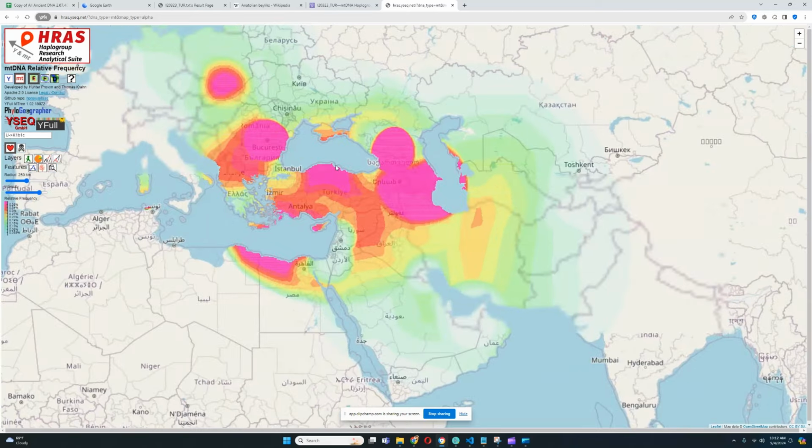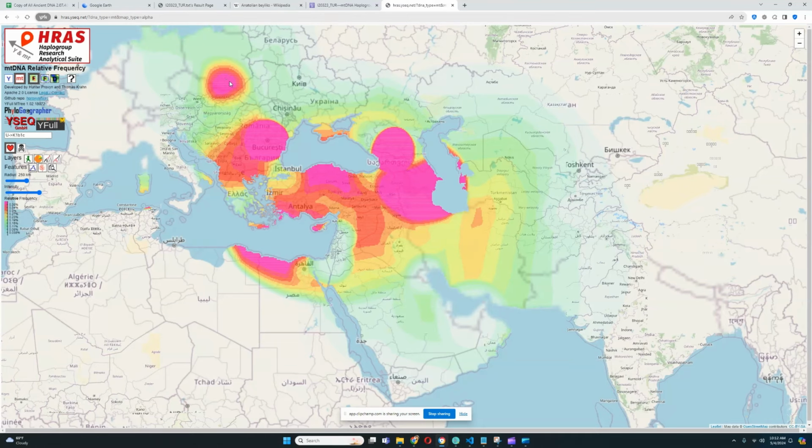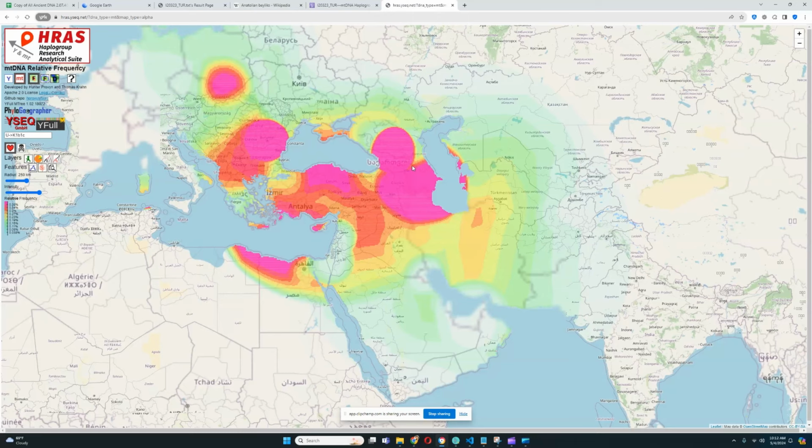It's found in Bulgaria and Romania. I see it's also found at a pretty high frequency in Slovakia and southern Poland. I think it might be the Jewish community in Slovakia. I suspect it might be the Jewish community there. It's also found in the European region of Caucasus in Russia.